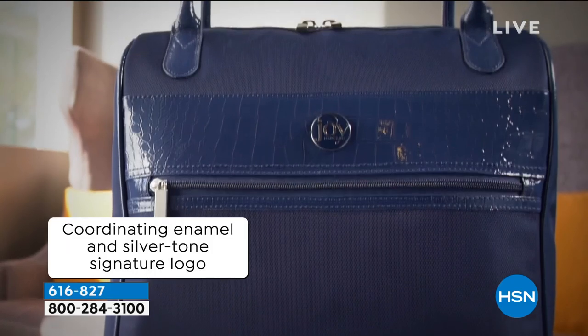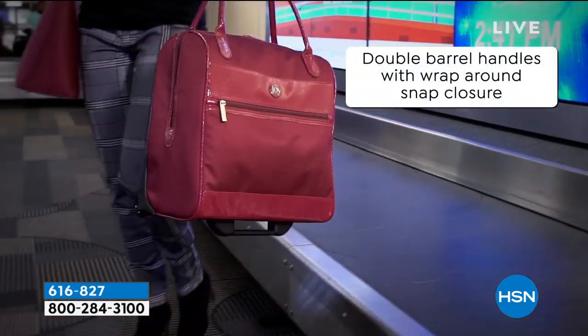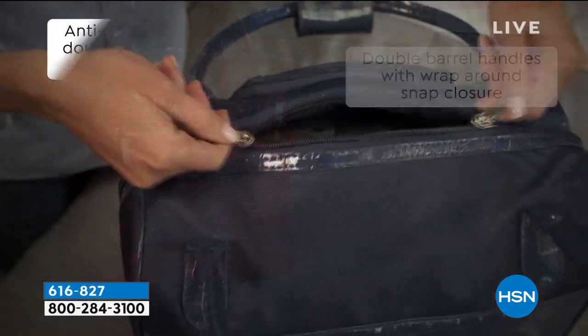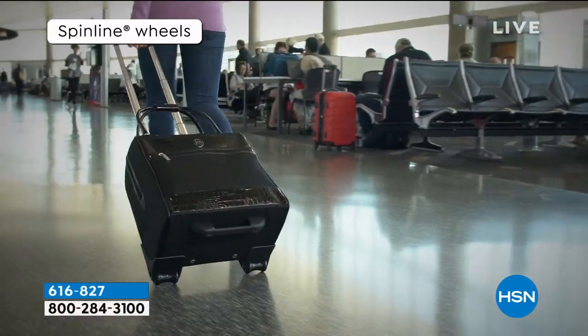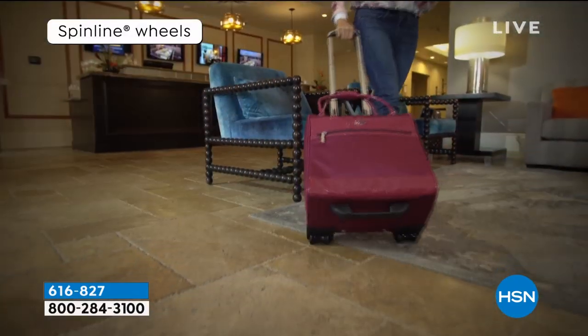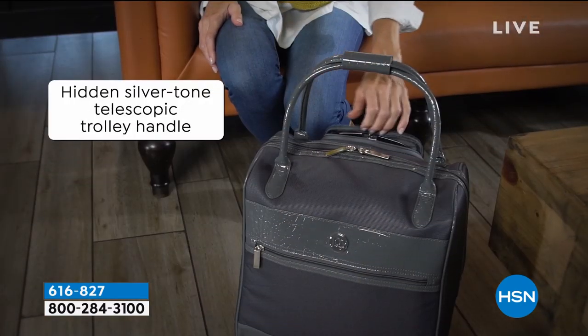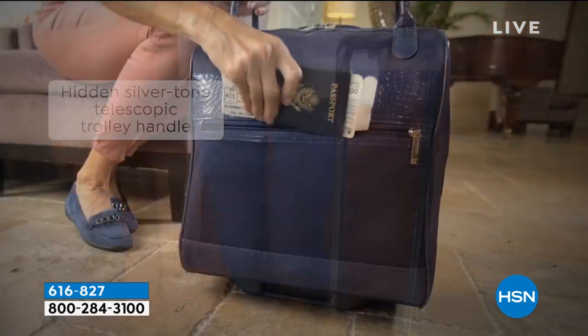So if you're flying, this can be laid down with the wheels facing away from you, and you have all that zipper opening and the ease of getting into what you need. It's a spot for a 13-inch laptop. You've got 8 separate compartments in there, including an RFID-protected pocket. It's convenient because you can travel on wheels, take everything you need. It's almost like a little mobile office, or a little crafter.